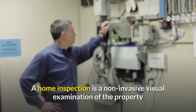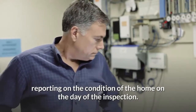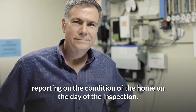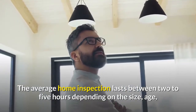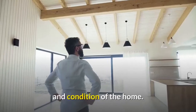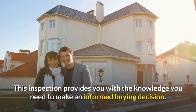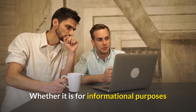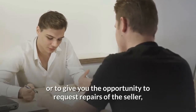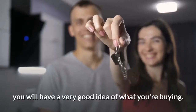A home inspection is a non-invasive visual examination of the property, reporting on the condition of the home on the day of the inspection. The average home inspection lasts between 2 to 5 hours depending on the size, age, and condition of the home. This inspection provides you with the knowledge you need to make an informed buying decision. Whether it is for informational purposes or to give you the opportunity to request repairs of the seller, you will have a very good idea of what you're buying.